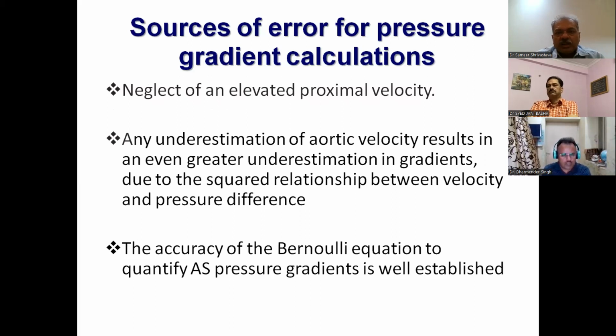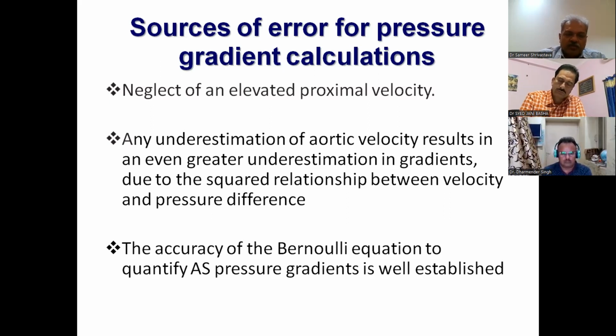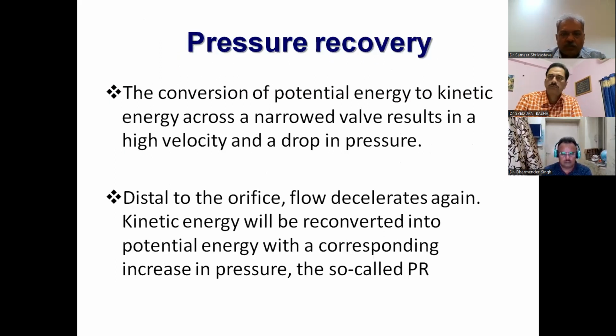There are certain more sources of error. You can have underestimation of aortic velocity, resulting in an even greater underestimation of gradients due to the squared relationship between velocity and pressure difference. Proximal isovelocity should be ignored. And we know that once you start doing it, you'll start picking it up.